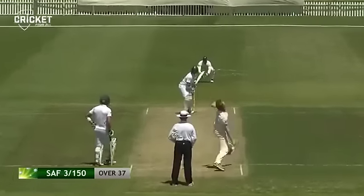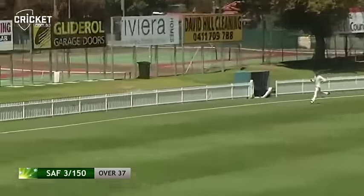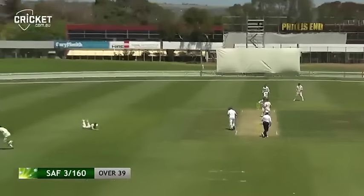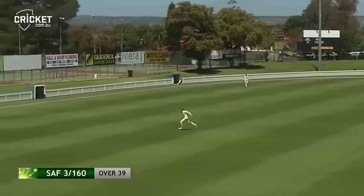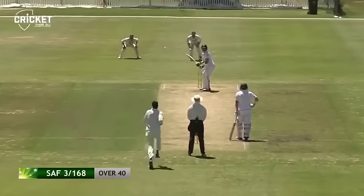Over there in WA. He smashed that through square leg. That's 4. Who got a very good 97 as well. That's a really good shot through mid-on. It's been struck very firmly, and it's going to go out to the boundary for 4, which we've seen before.